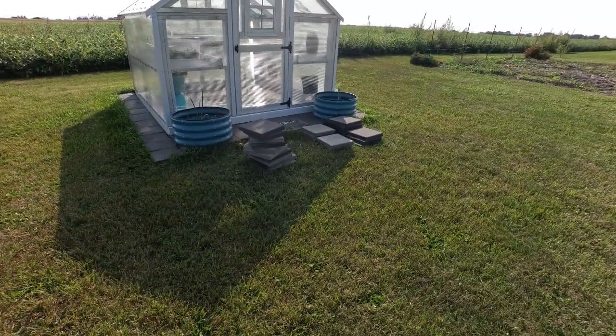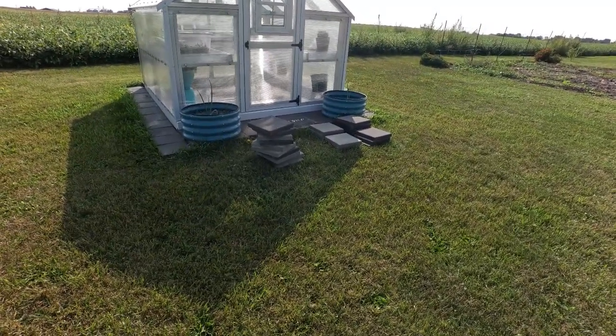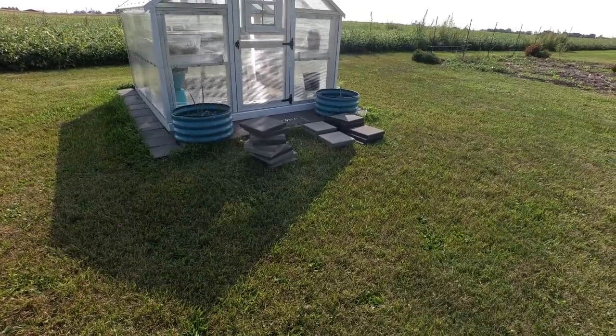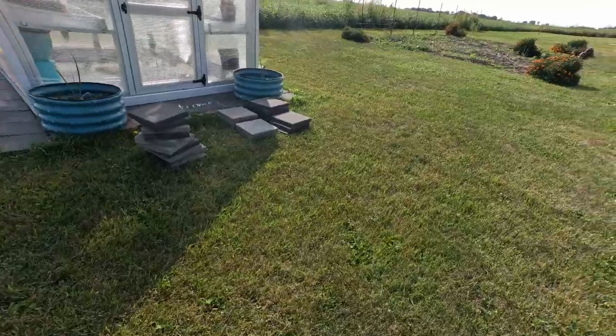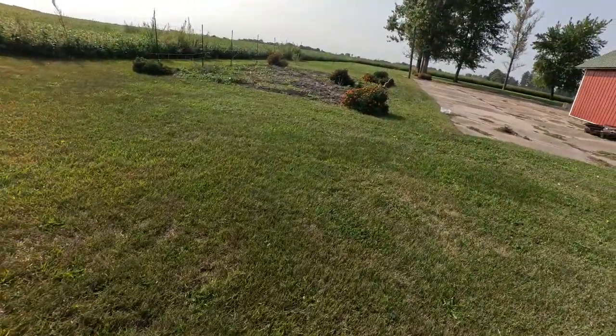And the final project is I got some pavers in on Saturday, and I'm going to go into the greenhouse and layer them. So yeah, let's see what we could get into today.